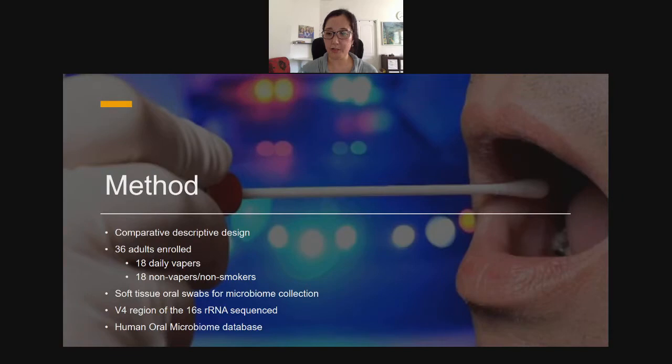For this part of the study, we enrolled 18 daily vapers and 18 non-vapers, non-smokers, and collected oral swabs from them. They swabbed their buccal mucosa, tongue, and hard palate. We sequenced the V4 region of the 16S marker gene and used the Human Oral Microbiome Database to reference the sequences. Next slide, please.